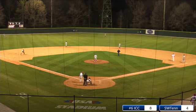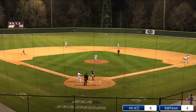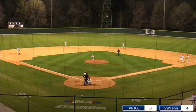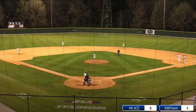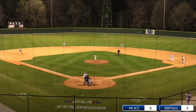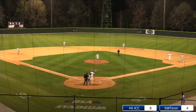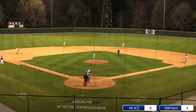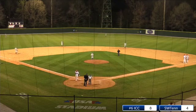That pitch, it misses. Sandroni hanging on to it a little bit long. Coming out saying good pitch that time, and now some of the ICC faithful starting to get in the ear of the home plate umpire here. 3-1 is the count. Awaiting the 3-1 offering here. A runner on first with 2 outs, and this one's fouled back, and we'll do it all over again. Now the count goes full. 3 balls, 2 strikes, and 2 outs.